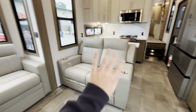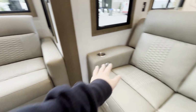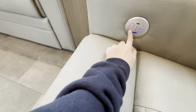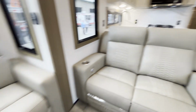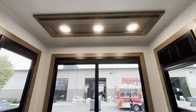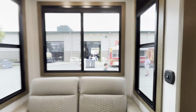Now, okay, so theater seats. You've got a sofa right here. This one converts into a bed, and this theater seat is pretty cool. It has multiple different options. You have seats with lumbar, so you can put up footrests and have lumbar support, which is awesome. You've also got a cup holder on each of these theater seats. Pretty nice. And I talked about the couch, it converts into a bed and everything. You've also got a light fixture above there. The couch has its own slide right there. Super nice. And you also get plenty of windows for plenty of visibility out here.